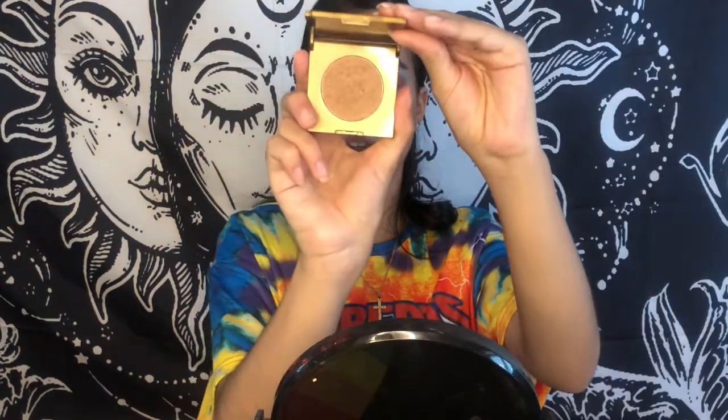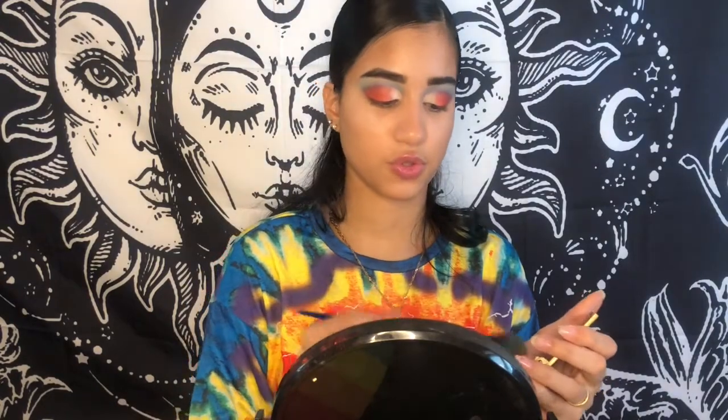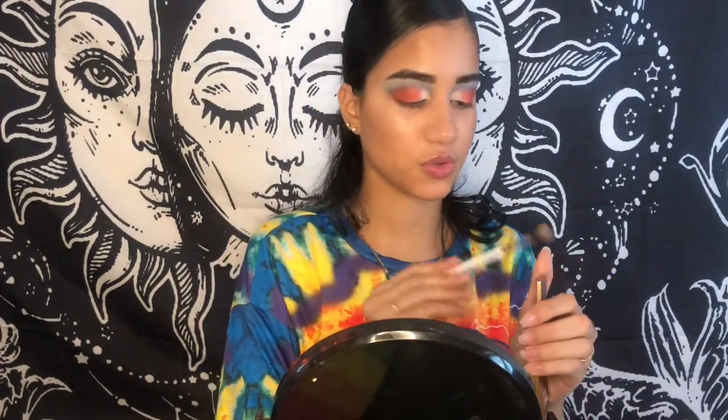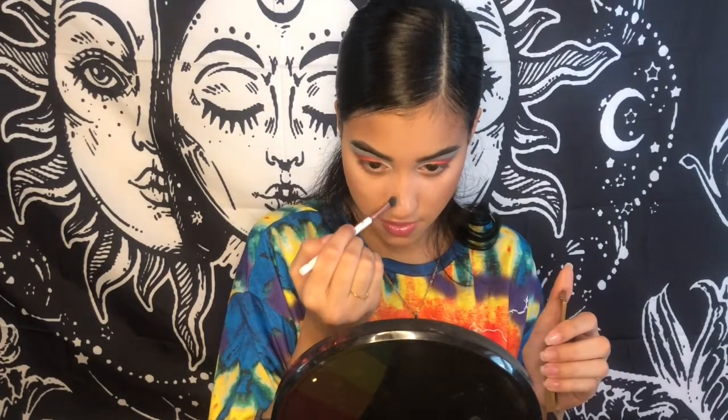I'm using this Tarte bronzer, Park Ave Princess, and I'm going to take that with the fluffy brush, and I'm just going to go ahead and bronze up my face. With a smaller brush, I'm just going to go ahead and bronze up my nose as well.